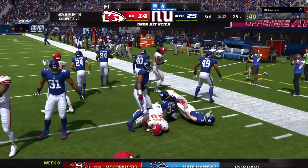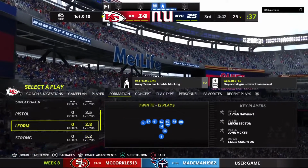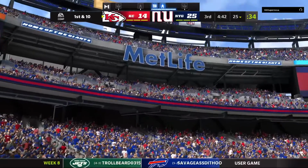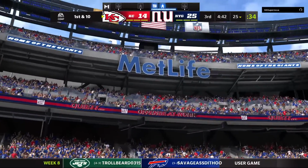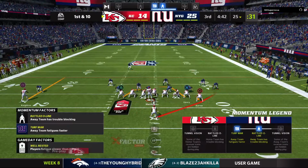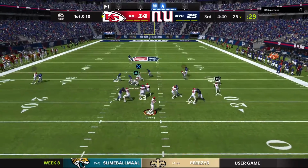We'll call that a punt of 54 yards. Well struck. And it's Chiefs football. 1st and 10. The Chiefs offense about set to begin this drive. They are looking to make a bit of a 180. They are sputtering right now.